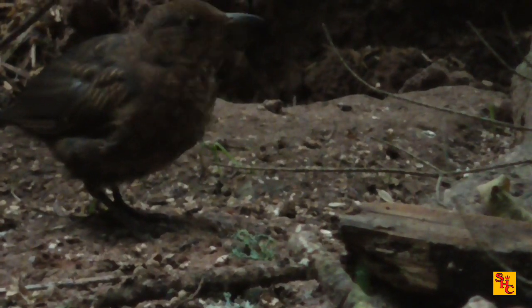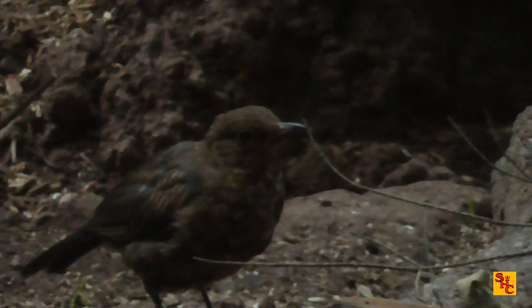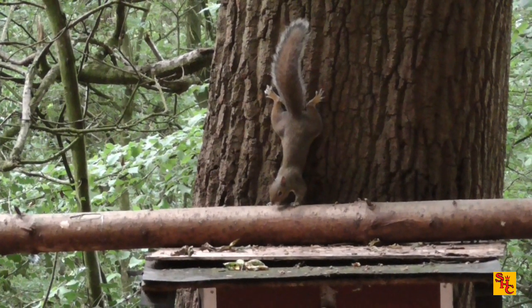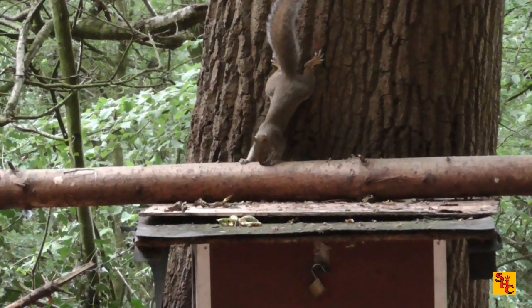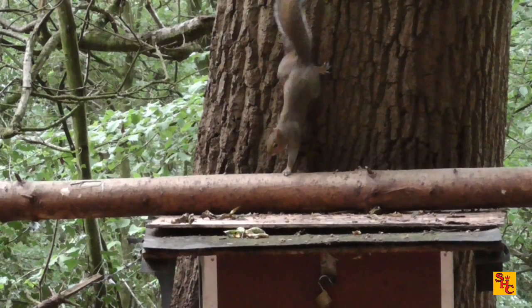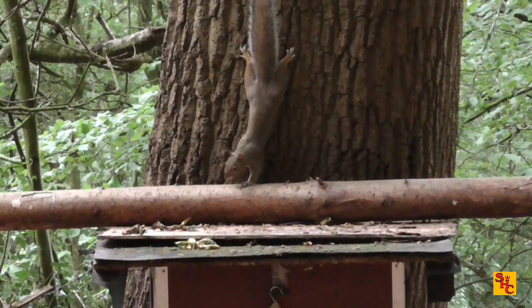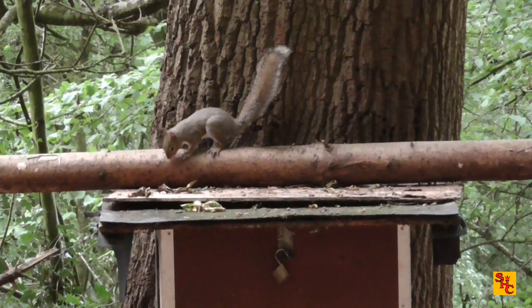All the birds are up and about nice and early, which is pretty much normal. Making use of spilt grain, bits and pieces. Maybe bits of the fat balls we put up there drop down. The first visitor comes in. You see with a log on the top.